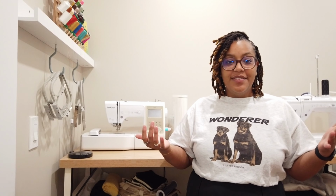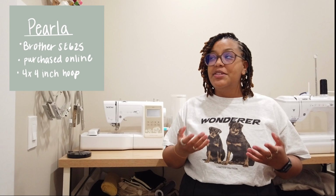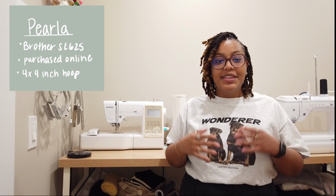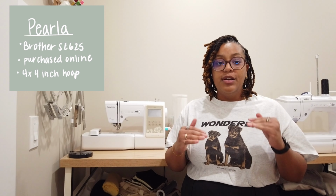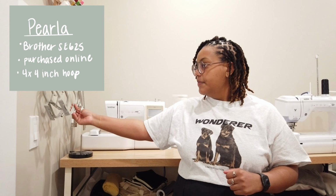So welcome to my craft room. This is my very first embroidery machine. Her name is Pearla. This is a very basic and standard machine, but she's my ride or die.